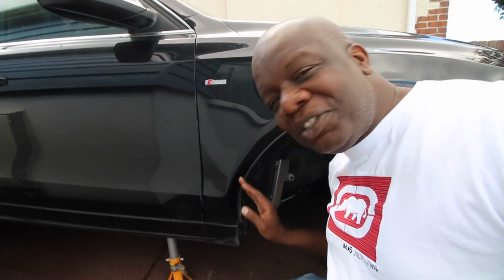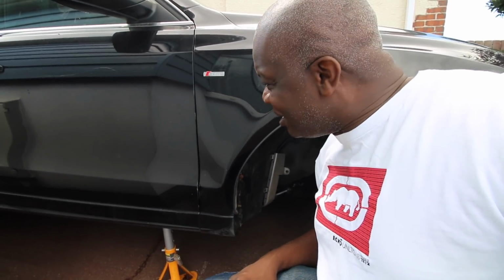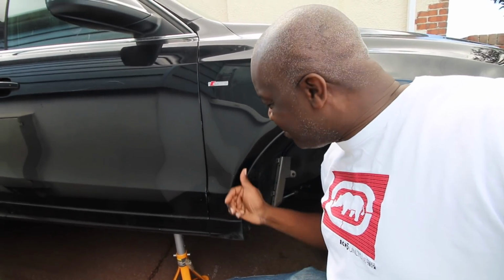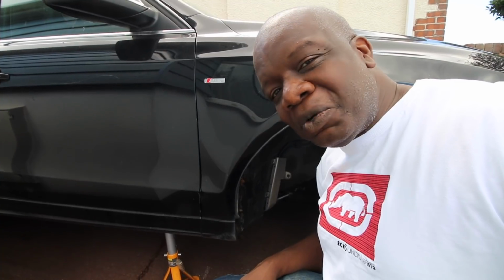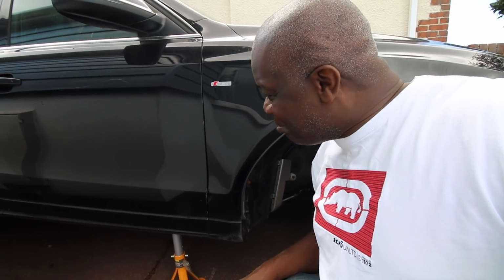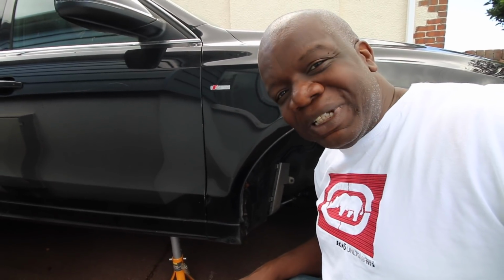I'm going to try and see if we can save this wing, because these wings aren't cheap on this car. But if we can save this wing, it means that we can avoid having to spend additional money getting it replaced. So I'm thinking a paintless dent repair (PDR) repairer is going to be the case here.